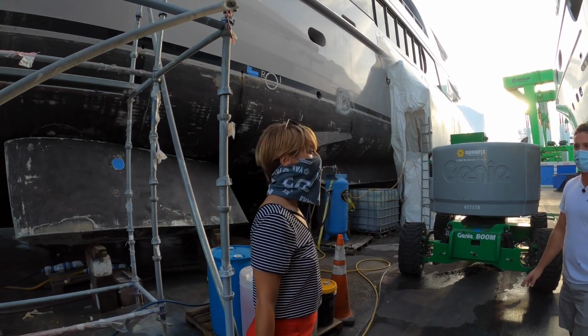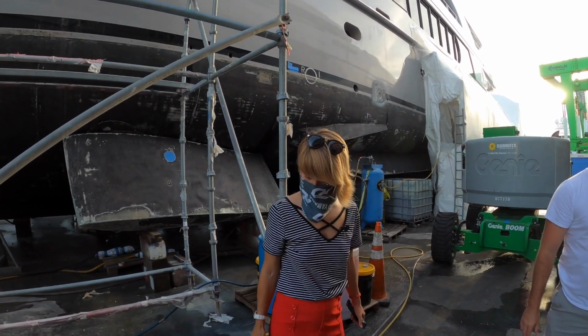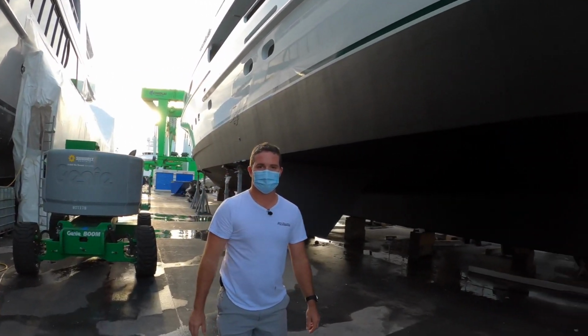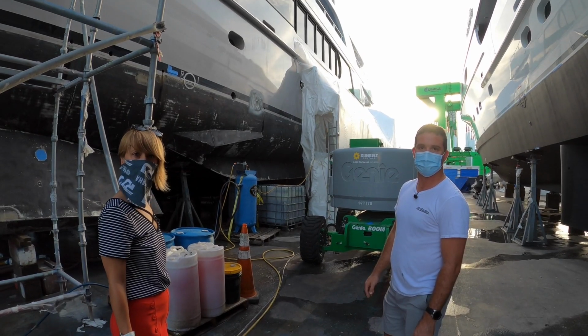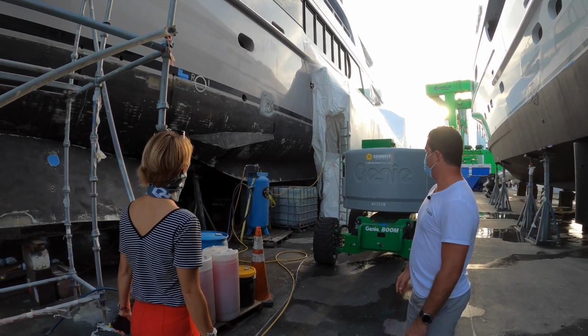You normally leave it until the very end. The very end, right? All the way to the bottom, it'll look like this. Yep, when it's done, it's going to be nice and black again. So it's interesting, the boat actually has bilge keels, huh? Yeah, you don't see that often anymore.